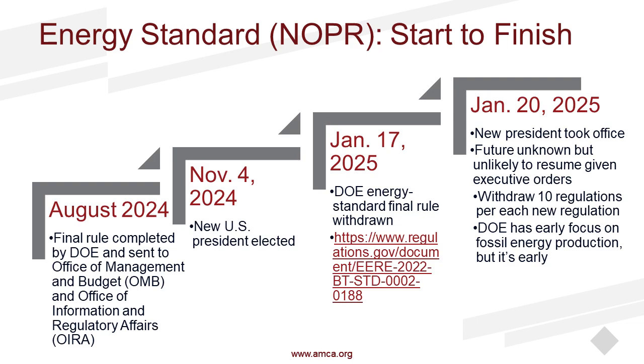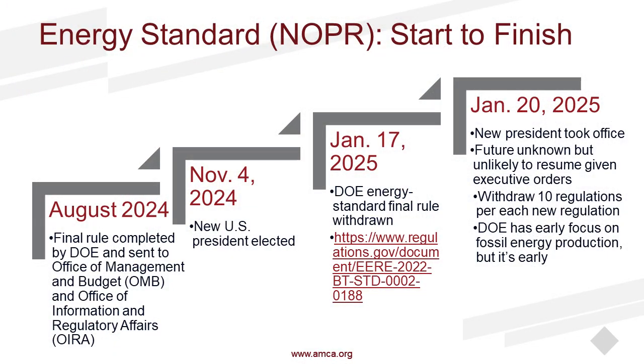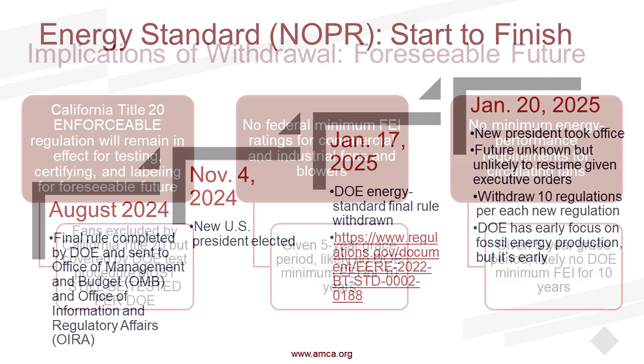Usually we put out the regulation: test procedure, then NOPR, energy standard, labeling, certification, enforcement. Everything has a certain time, everything comes in a certain period. So we drew all 10 regulations, and now the focus is on energy production. So let's see what happens.